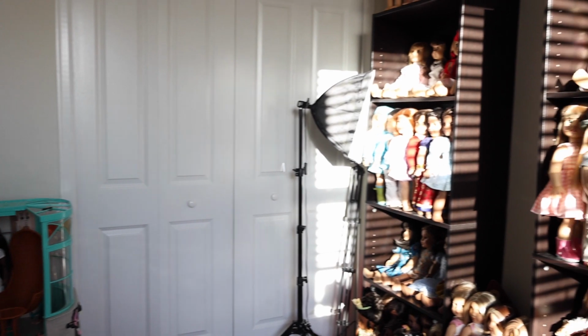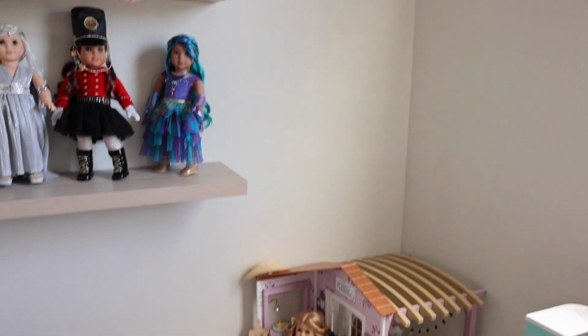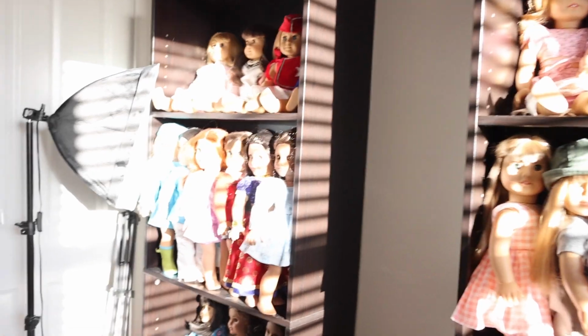Okay, the doll room is finally clean. This took me like a week to clean all of it. And it's finally done! Finally.